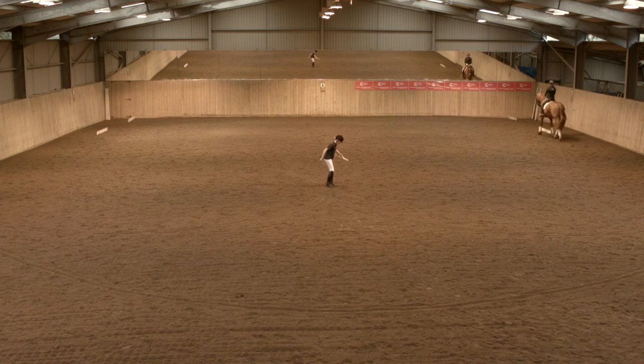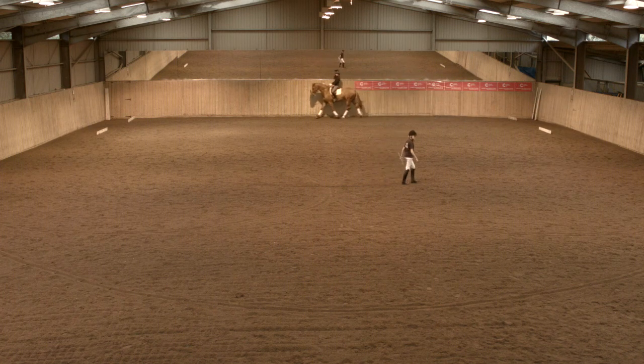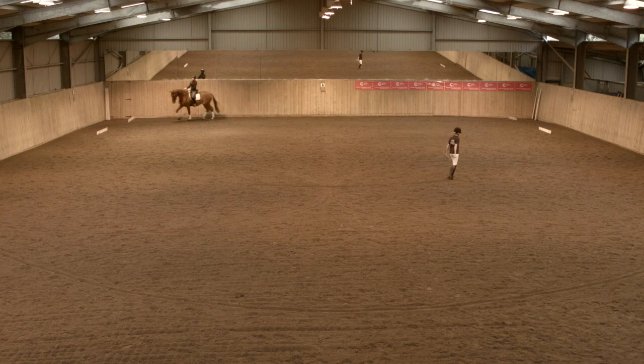I love corners. Well, actually, it depends on the horse I'm riding. They sometimes feel so awful. Sorry, Tinker. Actually, she didn't feel too bad yesterday. That was quite nice riding her.